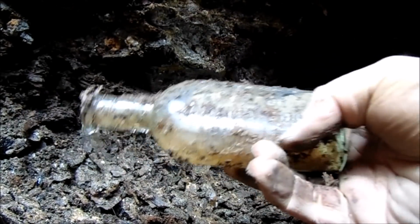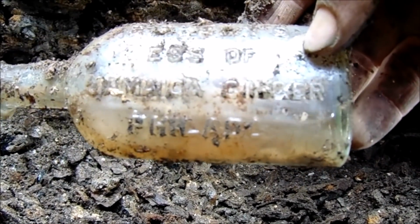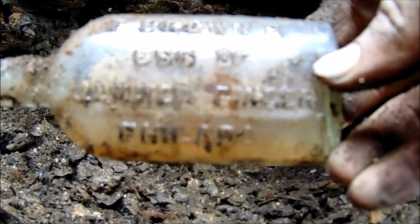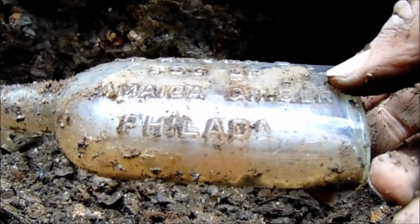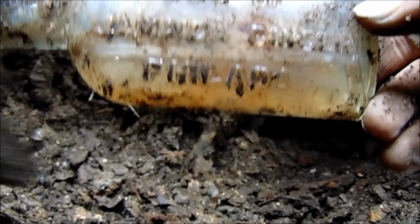It's really an essence of Jamaica ginger. It's got nice sharp embossing on it, but it's just a Browns, the most common one in the world. But I really haven't ever seen one with such sharp embossing. So that's pretty nice.